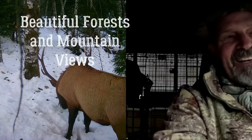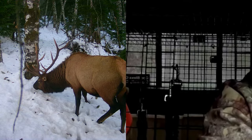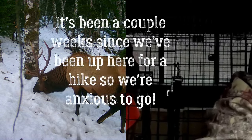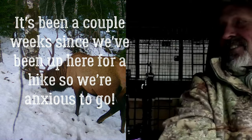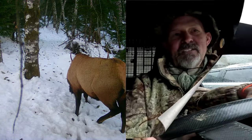Calamity was so excited. I had my camel on before I fed her and she wouldn't eat. She's just jumping around, whining and everything. We're in the car now. She's still whining. She is ready to go. We have a big day in front of us.